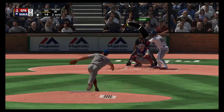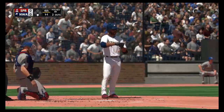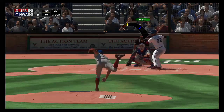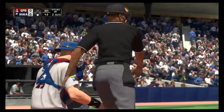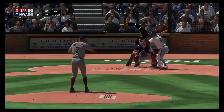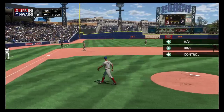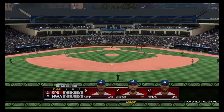Now the 1-0. Very weakly on the ground, but that one rolls foul. The 1-1 fouled off. The 1-2. Pulled high in the air out to left field. Gill has a beat on it, and that's the 3rd out. So nothing happening this time around. We played 4 full, and we are tied 0-0.